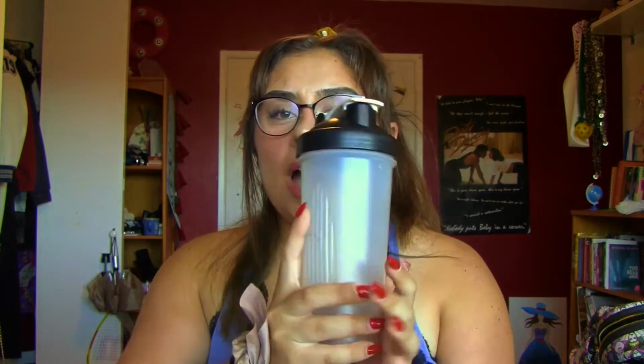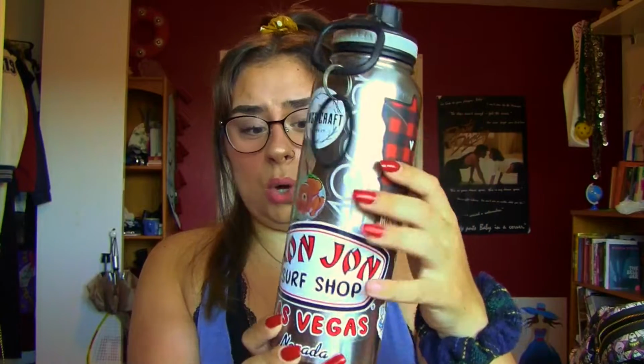Now I drink a ton of water, you guys, so I usually bring either this shaker bottle, which I will put in the link down below, or I bring my personal, honestly, I forget what brand this is because I have stickers literally all over it. It's not a Hydro Flask. I think it's a Takeya, but I will put the link for that down below as well. This one is a little bit bulkier and it cannot fit in a small bag like mine. This one, however, can and will fit in a small bag like mine, so it just depends on if you are up for carrying a water bottle or if you want to put it inside of your bag.